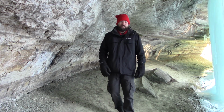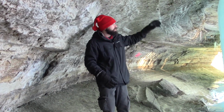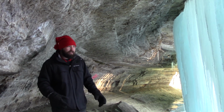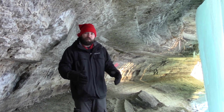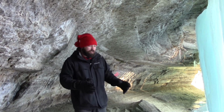Hey everybody, we're nearing the end of our day. Currently we're behind the frozen falls. You can see the stalactites coming down from the ceiling. A nice crisp temperature of 1 below. And it's amazing that we get this type of beauty in Minneapolis. Hope you enjoyed the show and enjoy any further adventures we have along with us today. Take a chance to just enjoy the view.